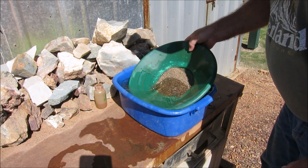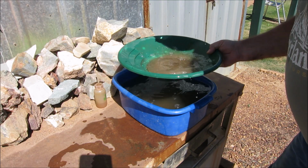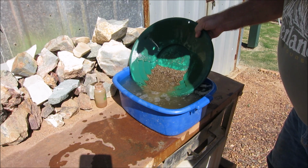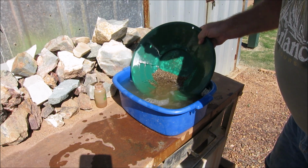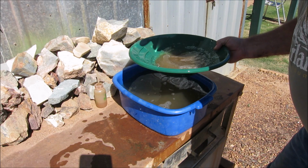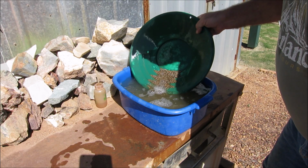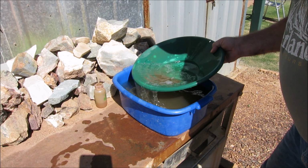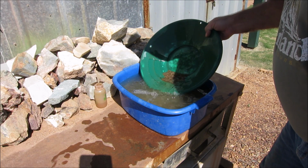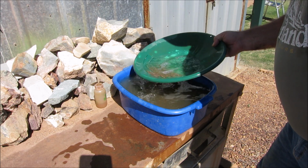Okay, pan number 2 of the oversize. Can we get a big piece? Maybe Andy threw in a nugget for me to find. I can see a big piece of lead.